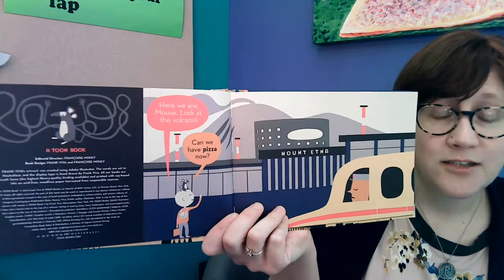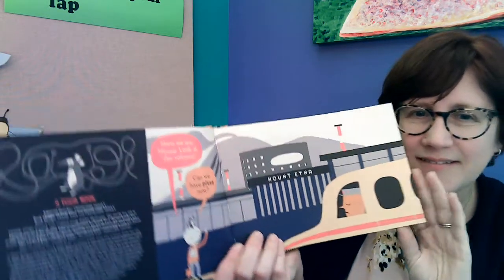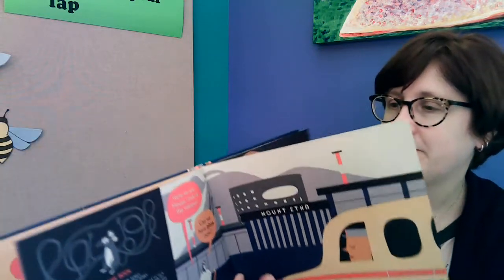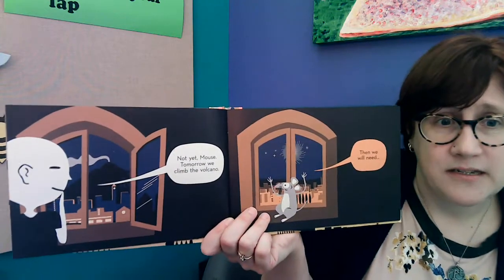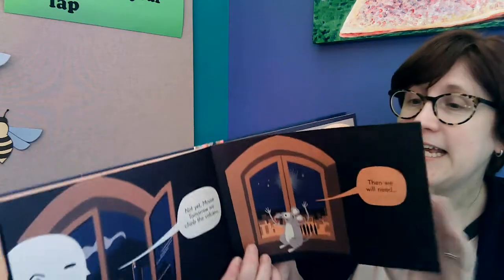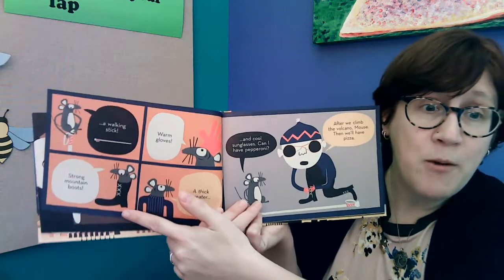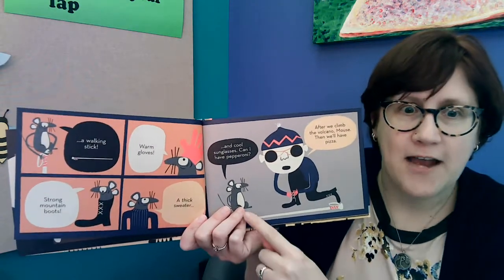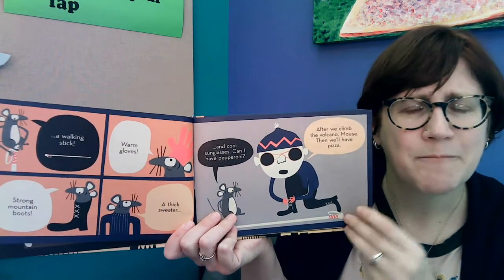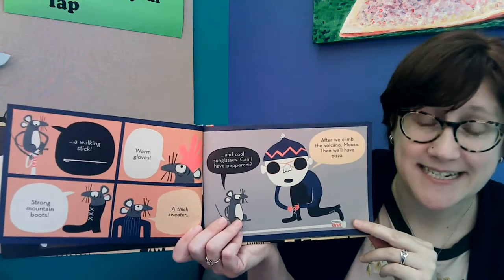Here we are, Mouse. Look at the volcano. Can we have pizza now? It says Mount Etna. That's the volcano they're going to visit. Not yet, Mouse. Tomorrow we climb the volcano. Then we will need a walking stick, warm gloves, strong mountain boots, a thick sweater, and cool sunglasses. Can I have pepperoni? After we climb the volcano, Mouse, then we'll have pizza.